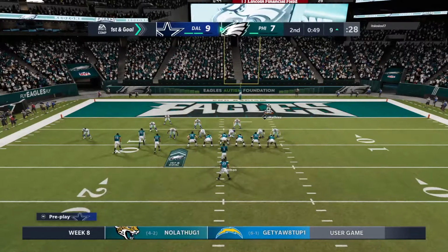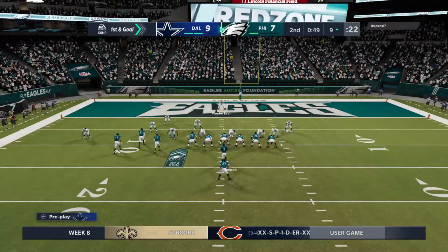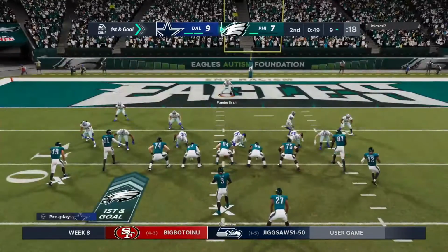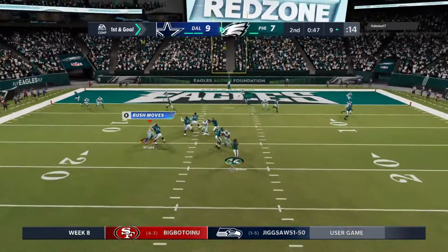Check 13. Move for team. Check. You. 56, the mic, boys, 56. Check. Out of the gun, here's Wilson.